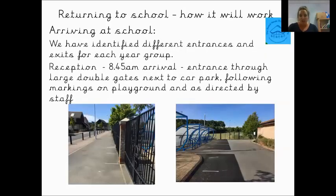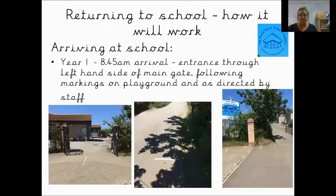When you arrive at school, there are going to be different entrances and exits for each year group. So reception, you're going to be arriving at 8:45 and your entrance is through the large double gates next to the car park, following the markings on the playground and as directed by staff. So there'll be members of staff to point you in the right way. And you can see in the pictures here that there are markings on the floor which show 2 meters.